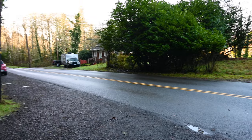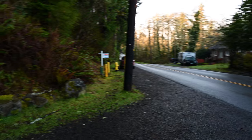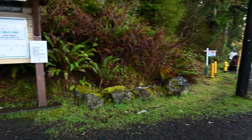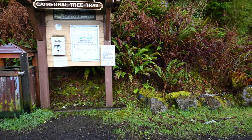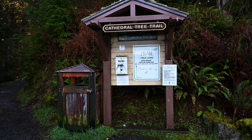There are two entrances to the Cathedral Tree Trail. One is on Irving Avenue, and the other is at the Astoria Column. There is a $5 fee if you start at the Astoria Column. We started the trail on Irving Avenue, where there's street parking along the road.